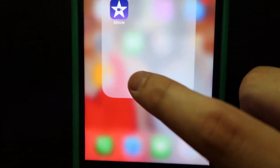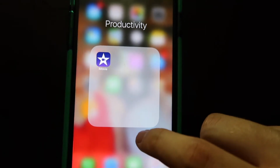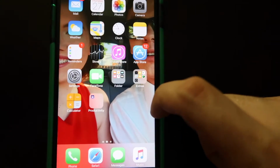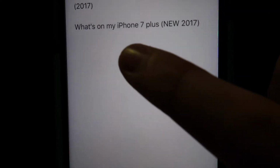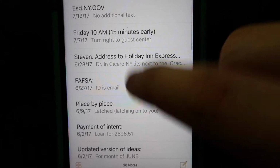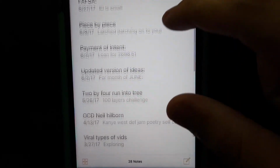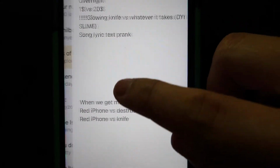Productivity, I don't use iMovie on my phone because I have a Mac laptop that has iMovie on it, so I use it on that. You got the App Store, you got notes, that comes important. See, look, this is a video idea. I won't show you the top one because it's already a future video idea, but what's my iPhone 7 Plus new, 2017? So I put a lot of things in my notes, such as things that I need to remember, things I need to remember for viral type of vids, weekly agendas.